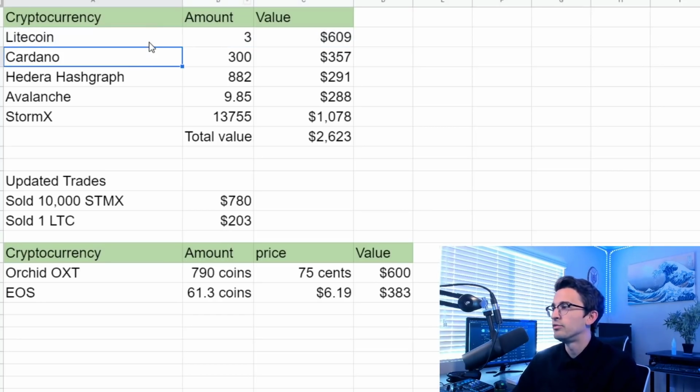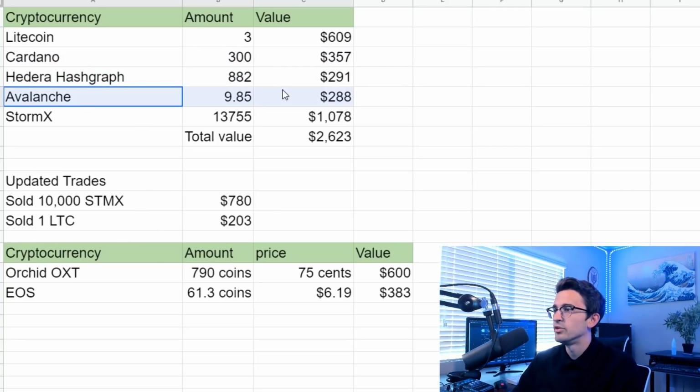So what we had from the last video, 3 Litecoin, total value $609. Cardano 8, we're just going to continue holding this because I do think that will explode at a random point with a partnership announcement, also leading up to other major mainnet upgrades. Hedera Hashgraph, we did sell some of that at some point. We're just holding this. Avalanche, we're continuing to hold that as well, since that's pretty much flat from where we bought it, and it is a big platform.